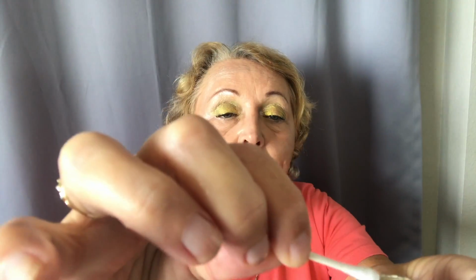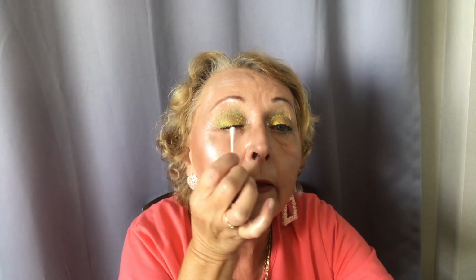Then I take a Q-tip and I dip it into the cap, into the eye makeup remover. And then I just go and fix where I messed up the eyeliner, because I can't wipe it off. So I just do the Q-tip trick.